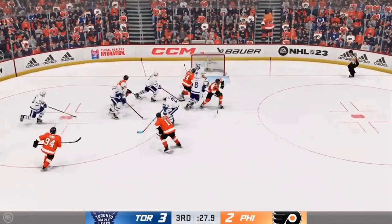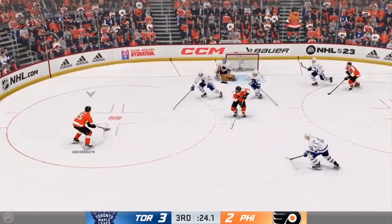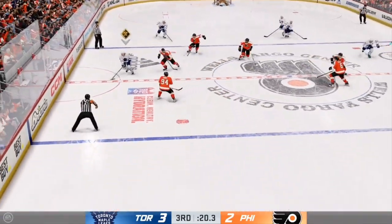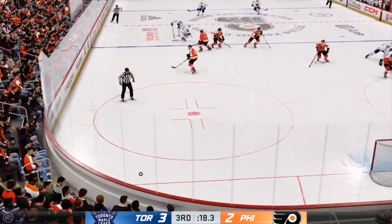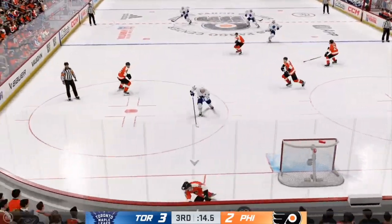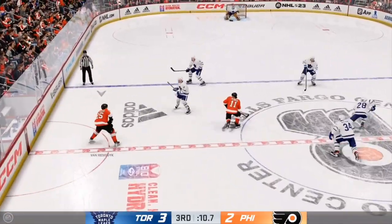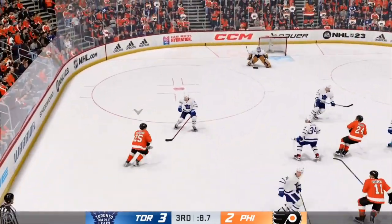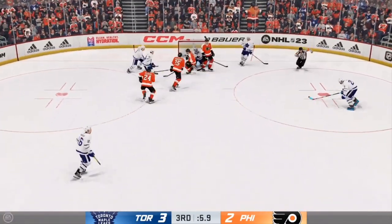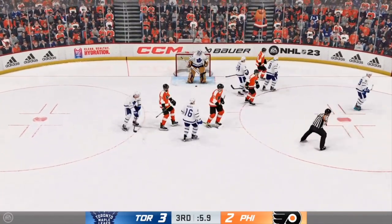Philadelphia's got it, and they're on the attack. And that shot goes nowhere as the lane was filled. Oh, a quick little pickpocket on the play. He probably wouldn't make that play about 10 minutes ago, but now with a lead in the dying moments of the game, that's a safe, smart play. Moves it to Van Riemsdyk. Wrist shot from the slot. Turned aside with a glove. We'll get a face-off after the puck stays covered up.